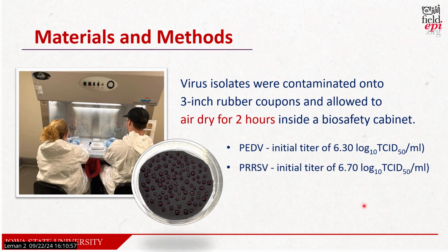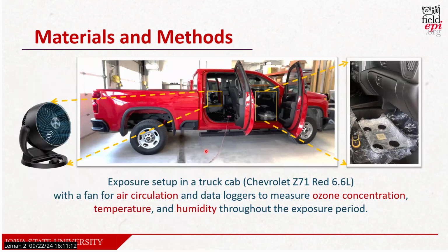Let me talk about the process that we did to conduct this project. First, we contaminated the virus onto the rubber surface. We worked inside a biosafety cabinet and let them dry inside for 2 hours. After that, we exposed them inside the truck cabins, equipped with a fan to support air circulation. We also had data loggers to measure the ozone concentration, temperature, and humidity every minute.